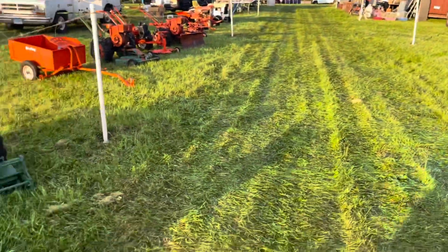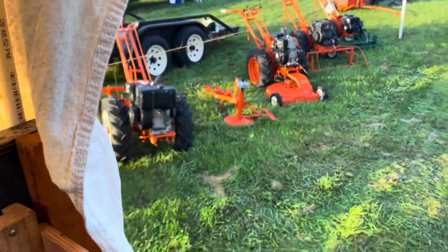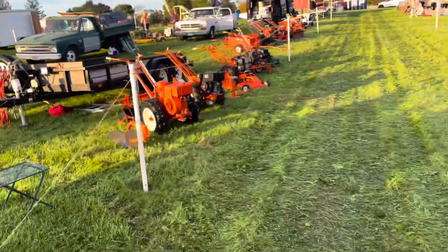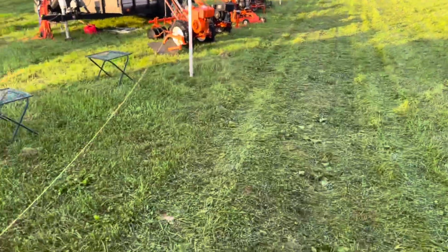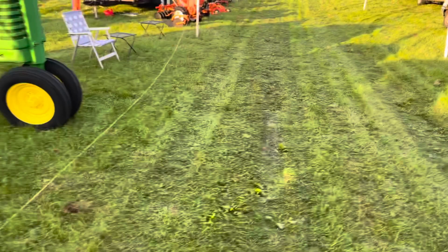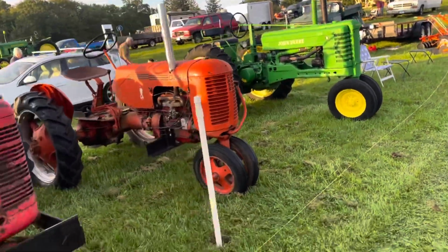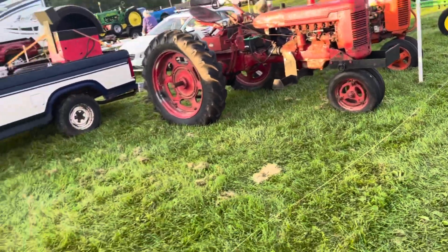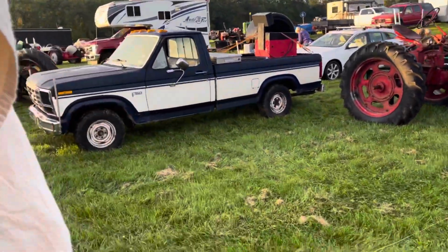Is that a Simplicity? Yeah, there was one back there too. It was an older one, a lot older. From like the 60s, not 70s, 80s. Big John Deere. It's the Case I was talking about. There's the International. Oh, there's another John Deere up there.